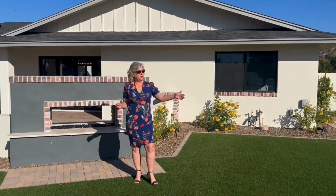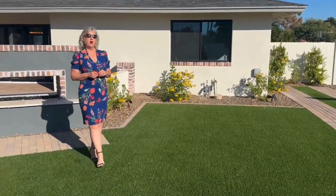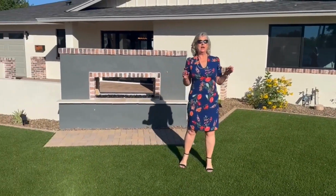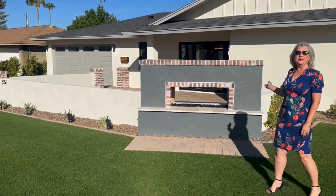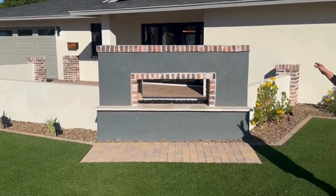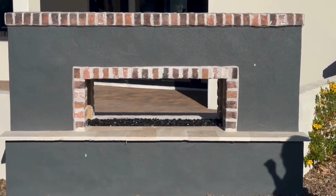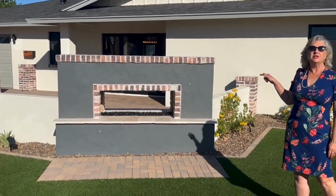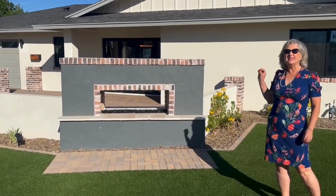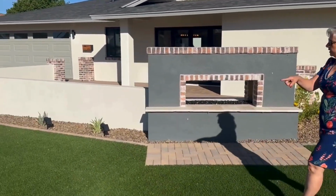Take a look at the beautiful artificial grass. That's going to ensure that you always have evergreen and your place always looks beautiful. The fire pit is a gorgeous, gorgeous addition to this home. It is gas, and can you imagine sitting out here having a beverage and waving at your neighbors? I'm going to show you the patio in just a second, but it's going to tie it all together for you. Look at the plants that they put in.